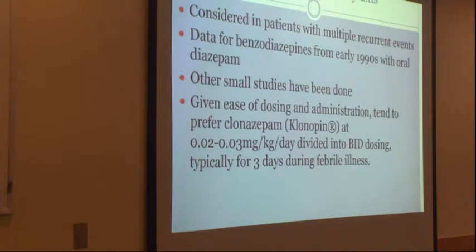But the idea behind febrile seizure prophylaxis is a kid who every single time they get sick, they have a febrile seizure, or every time they get sick, they have five febrile seizures. So you have a patient who you know is going to get sick. And you can bridge these people, so to speak, by giving them 3 days' worth of medication while they're at the height of their illness to try to get them through without many or any febrile seizures.